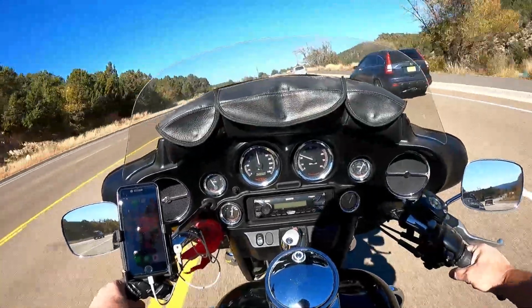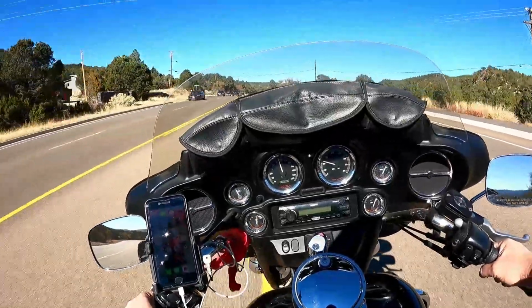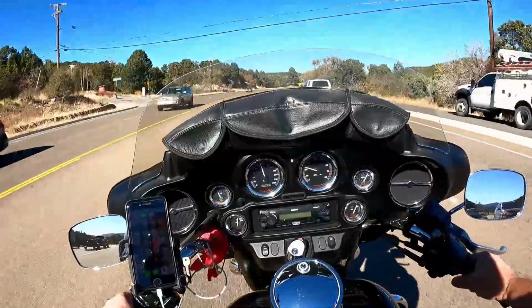Yeah, I'm going a little over the speed limit. It's kind of hard to do 45 here when everybody's clipping along.